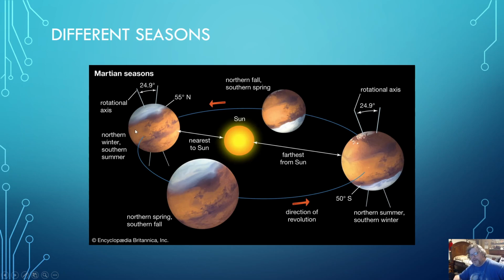Once again, north winter, south summer, north spring, south fall. This side is away from the sun. This side is closer to the sun. Better time to harvest from the north.